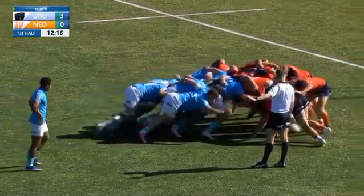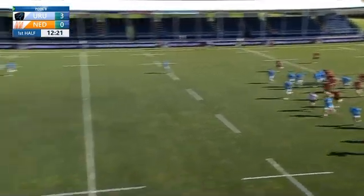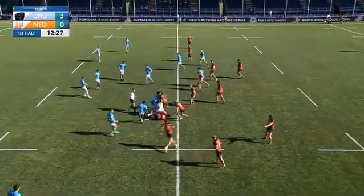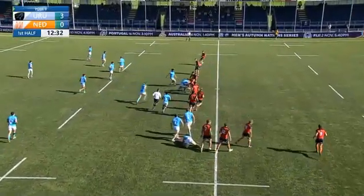Scrum relatively steady, then the nudge comes on from Uruguay, but Dorenball does well to get the ball hooked out of the nucleus of that scrum. It went high, and having to watch this closely is Amarillo, who does a tremendous job of just weaving his way out of the congested area.